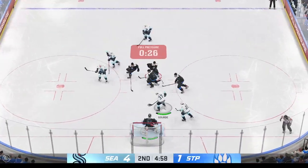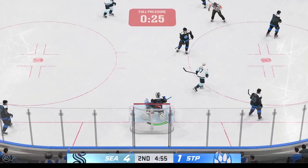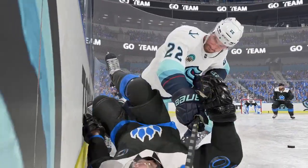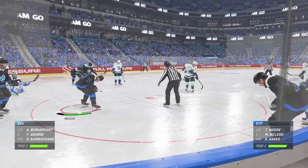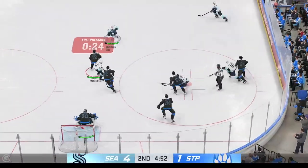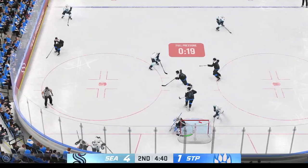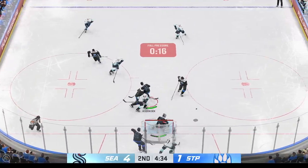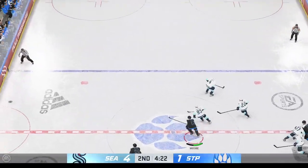Takes a feed at the point. A chance in front. And he shuts down a great scoring chance there. Seattle's had no shortage of scoring opportunities tonight, and they have capitalized on plenty as they take a sizable lead here late in the second. Stopped by the goaltender. What a fantastic save from a high-danger scoring area, James. And I mean, he's bailing his team out. They have to do a better job of protecting the middle of the ice.